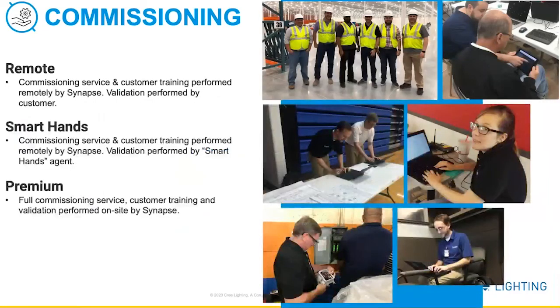And last but certainly not least, commissioning and support. We have 3 primary levels of commissioning to suit the needs of our customers. We do a ton of our projects remotely. Even if the customer doesn't have their gateway connected to the internet, we can activate the cellular modem, get into the site, set it up. We typically do require the customer to do some sort of validation.